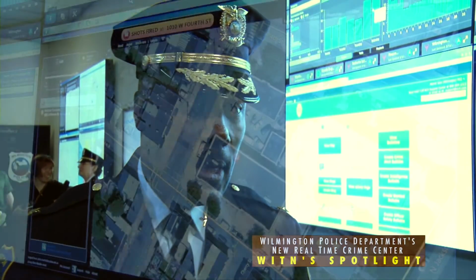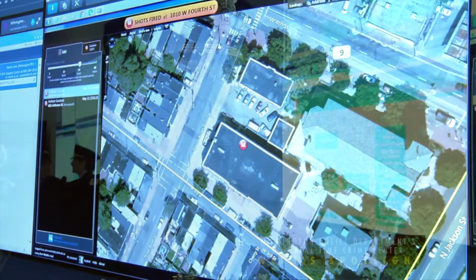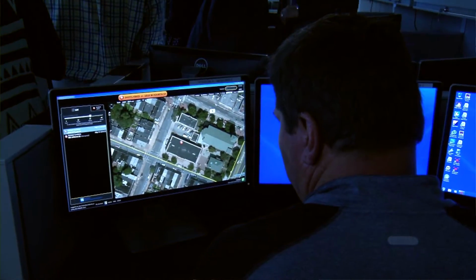So explain to me what exactly are the capabilities of this room? Okay, so what you're looking at in this room, it gives us the ability to monitor our resources on the street through a mapping program in which the vehicles have AVL. So at any given moment, we can see where the cars are moving in and around the city. It also gives us the ability to do real-time situational awareness about what is happening out on the street, what the officers are doing in terms of how they need to share information. So in the past, officers would write in their notebook if they stopped someone or somebody was suspicious, and at the end of their shift, they would put that in their pocket and take it home.